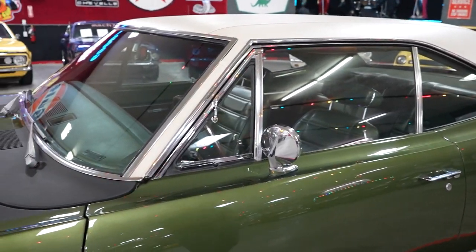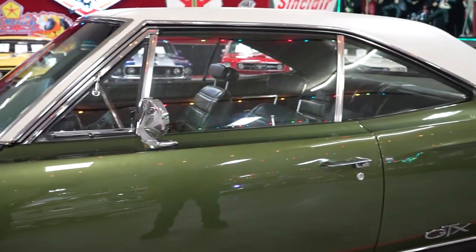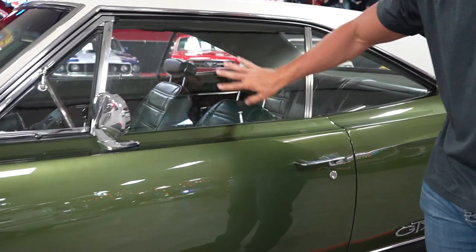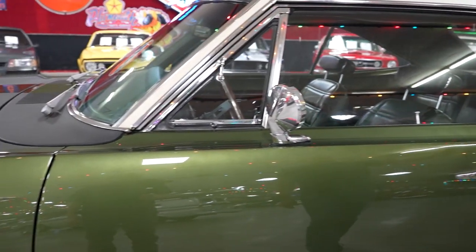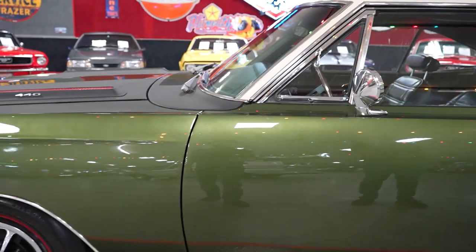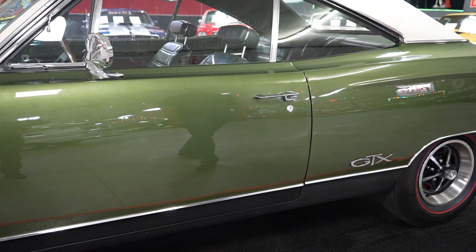No rusting, pitting in it. Glass clarity is pretty nice. Vent window, door glass, quarter window. Your door glass here has your faint typical scratching for classic cars, but overall the glass quality around the entire vehicle is fairly nice on all the glass. We've seen the front windshield, side window glass. We'll do the rear and the passenger side here shortly.